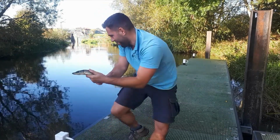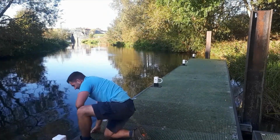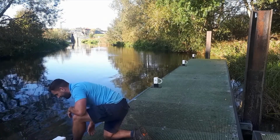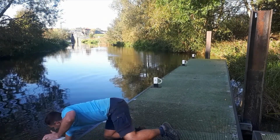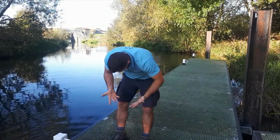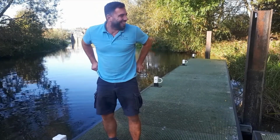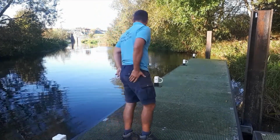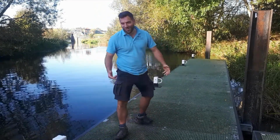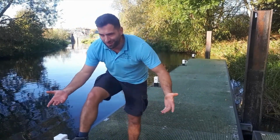Right, let's get back in the water. Whoa, straight away. Yes. Fish line. Oh, cool, man. Yes. Yes. Oh, that was cool. My first pike. All right, it was small. It was small, yeah, so what?